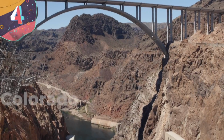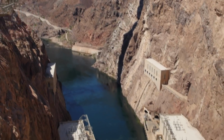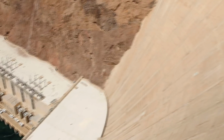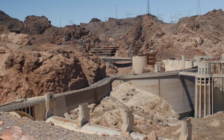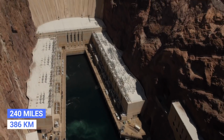Number 4. Colorado River Aqueduct. The Colorado River Aqueduct, while not quite as ancient as some of the grandiose Greek and Roman structures on this list, is equally massive and is also a great feat of engineering. Abbreviated as CRA, the Colorado River Aqueduct stretches for over 240 miles as a water conveyor through Southern California.